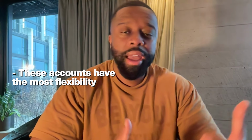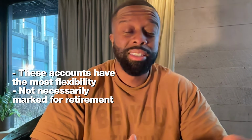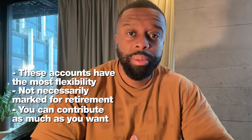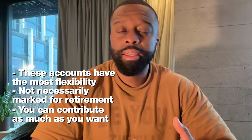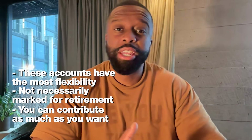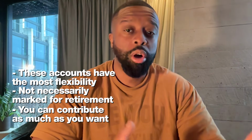These accounts have the most flexibility. It is not necessarily earmarked for retirement. You can contribute as much as you want. There's no contribution limits, but it does not necessarily have any advantageous or favorable tax treatments beyond the fact that if you hold it beyond a year and a day, then you can benefit from long-term capital gains tax. So that is one account type.